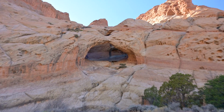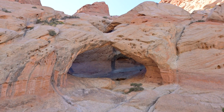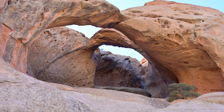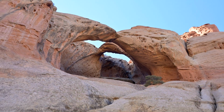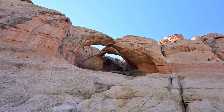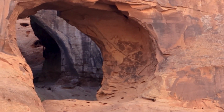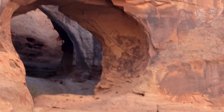Very cool double arch. Another double arch up there. Looks like it's got a little mini arch inside of it too.